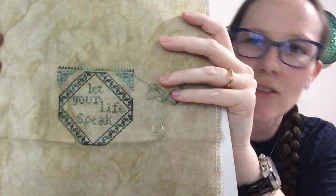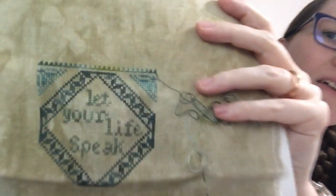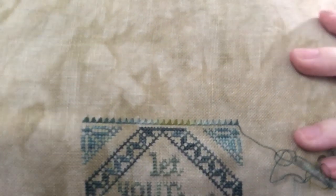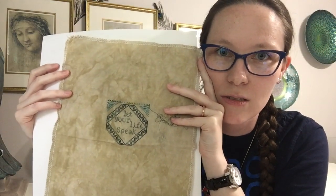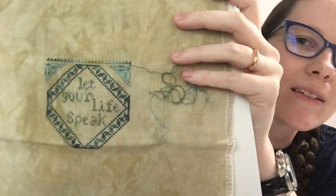This is on 36 count Legacy by Picture This Plus. Check out those tiny little Milanese stitches up at the top. Those were a lot harder than I was anticipating. Because they seem simple in the instructions because it's just up, down, up, down, up. It's like a satin stitch, right? Yeah. I kept skipping holes somehow. Anyway, harder than they seem. But I did finally get the hang of it.